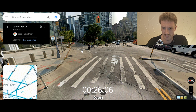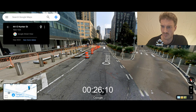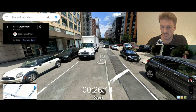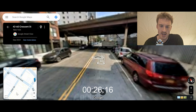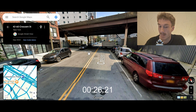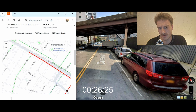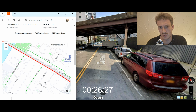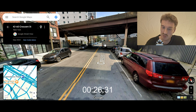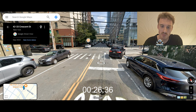All right. Yeah, we are following Crescent Street. And we are doing it until this monstrosity of highway systems comes up. However, Queensboro Bridge, well, it is an exciting moment in terms of the marathon because we are going into Manhattan proper on Queensboro Bridge.